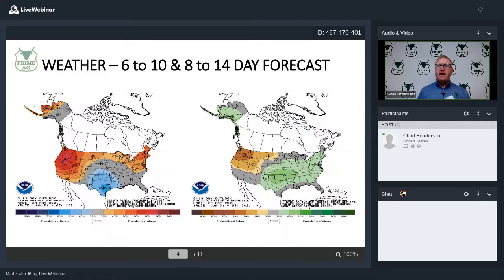Now, the last map that we look at, and this is updated every day, is a 6 to 10 day or 8 to 14 day forecast. These are updated every afternoon. And it's something you got to pay attention to as well. Now, if there's plenty of moisture out there and these maps trend a little bit drier, not that big of a deal, okay? Now, if the crop's planted, though, we have to admit, we're just kind of looking for some moisture throughout the whole growing season.